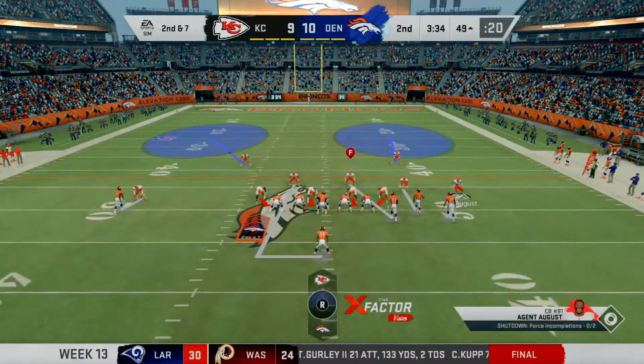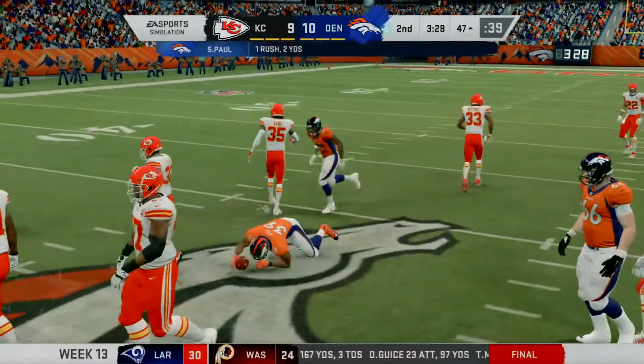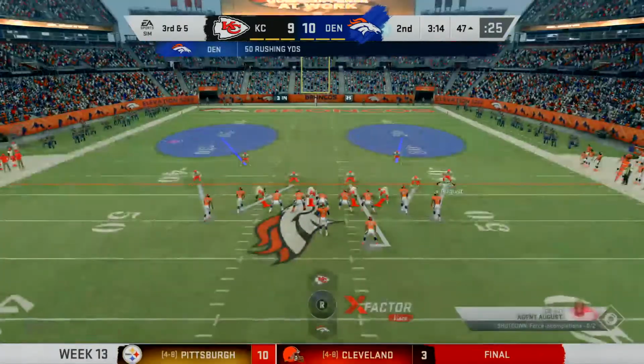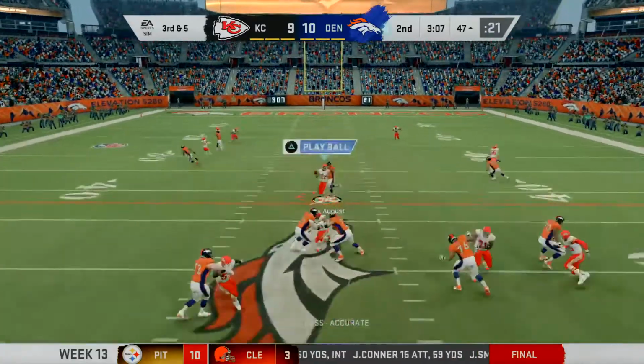Second and 7. They run the counter. It's Paul. Calling a gain of a couple, and that's going to leave them with a third and about 5. Brandon, we talk all the time about those hybrid players, guys who could do more than one thing, and I think if you're playing strong safety in the NFL today, you are a true hybrid.